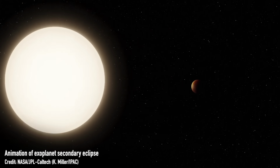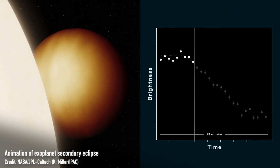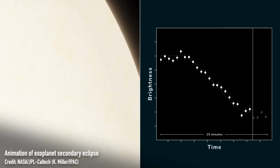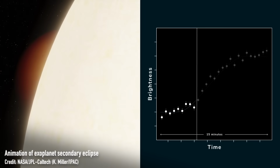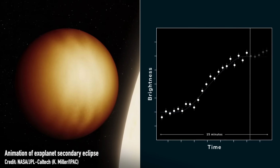Now, JWST has also since found the same thing for TRAPPIST-1b and TRAPPIST-1c, but instead of waiting for the planet to transit in front of the star, with the much more sensitive JWST, which is much bigger than the Hubble Space Telescope and has much more light collecting power, you can wait instead for the planet to pass behind the star in what's known as the secondary eclipse, because then you can isolate the reflected light from the planet. Before the secondary eclipse, you have starlight and reflected planet light, and then during the eclipse, you only have starlight.